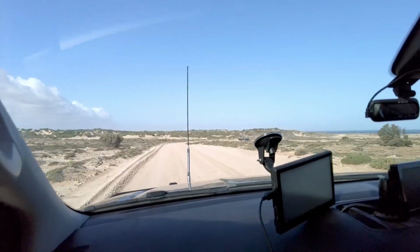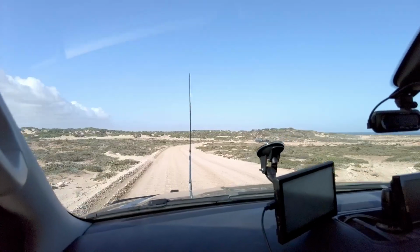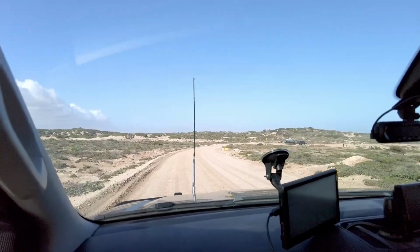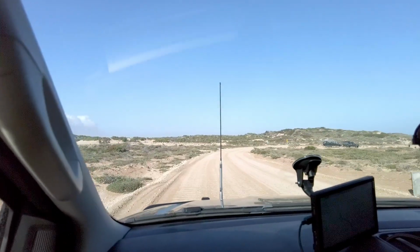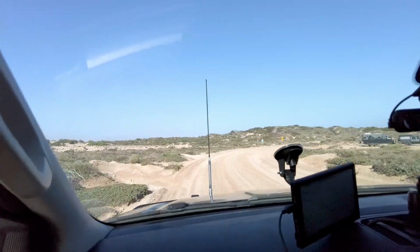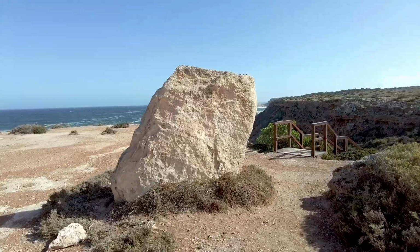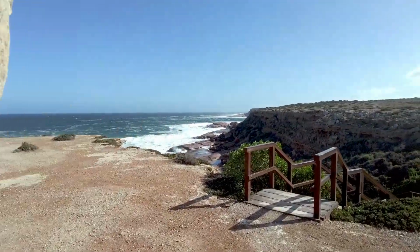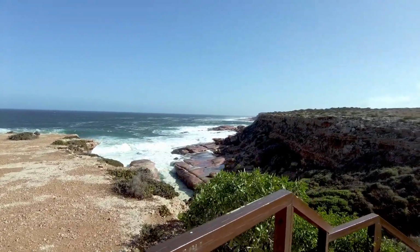Another van here. There's obviously something to look at here. Okay, look there. Oh yeah, right there. Oh, there's something to look at here, caves. That's where your parking is. Oh, she's cold. She's cold and windy.